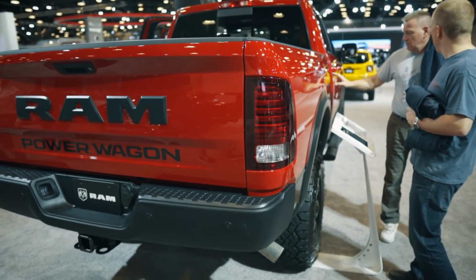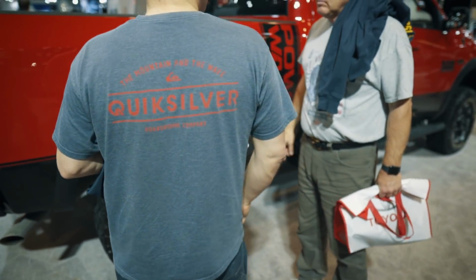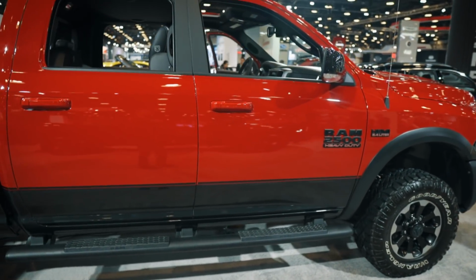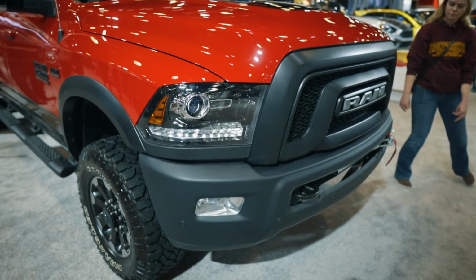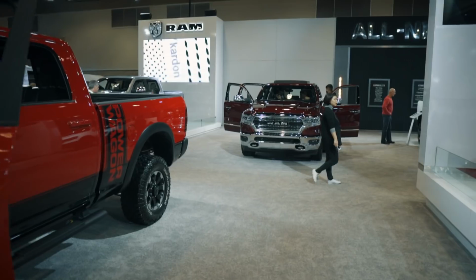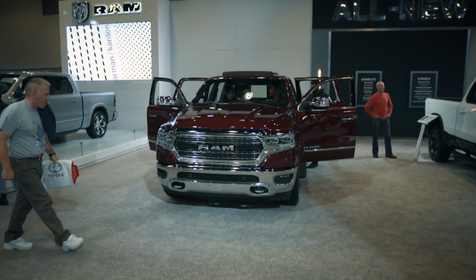Alright, so that was the Ram 1500 2019. Mixed feelings. It's still comfortable, just like the old one was, but most vehicles these days are very comfortable. And this is the Power Wagon. Power Wagon design isn't changing for 19. I'm really not sure what to think of the new 1500, really not sure.